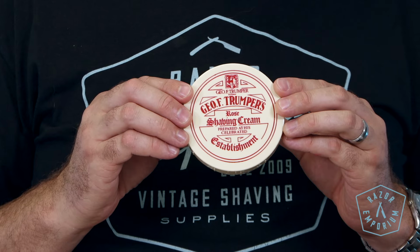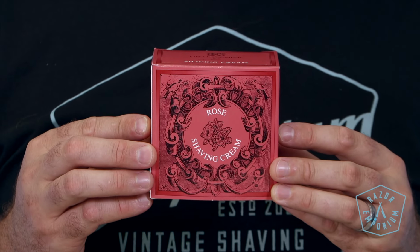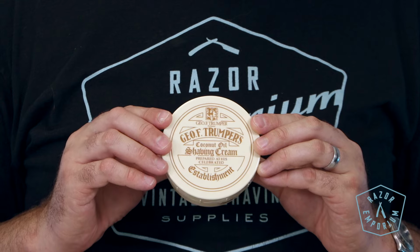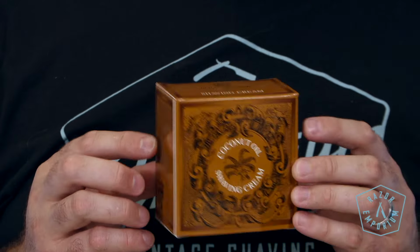Next up is rose, and man, does it smell like fresh flowers, freshly cut roses. It's invigorating. With such first-rate nourishing properties, shaving with coconut oil will prevent dryness to the skin. The coconut smells fresh like an island breeze, almost like you're sipping on a piña colada. It is really decadent. Awesome.